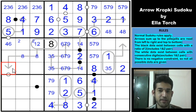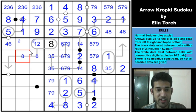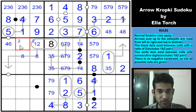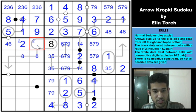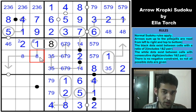Can you have an 18? So an 18, with 8 and 3 other digits. Wow, this is really good, guys. I think this is a really tough deduction. So if you look closely here, an 18 is not possible. So if you have an 18, the 2 is going to be forced to this cell, right? This cell will be a 1 and this cell will be a 2. Now the minimum sum here becomes 8 plus 3 plus 4 plus 5, which is more than 18.